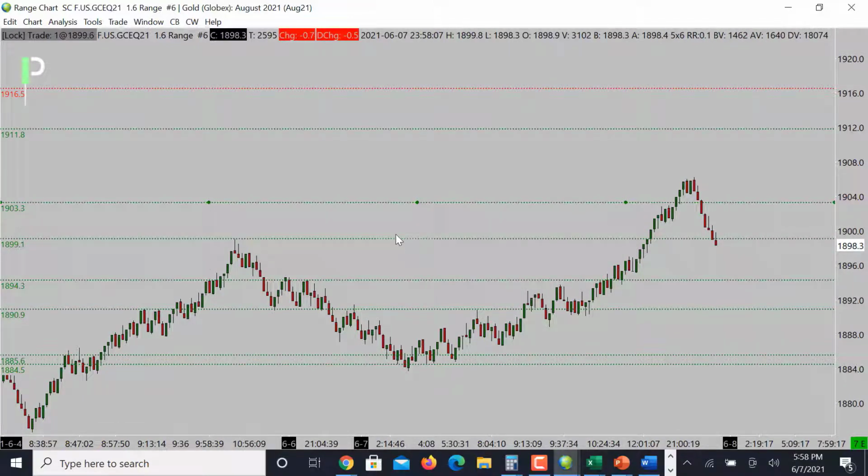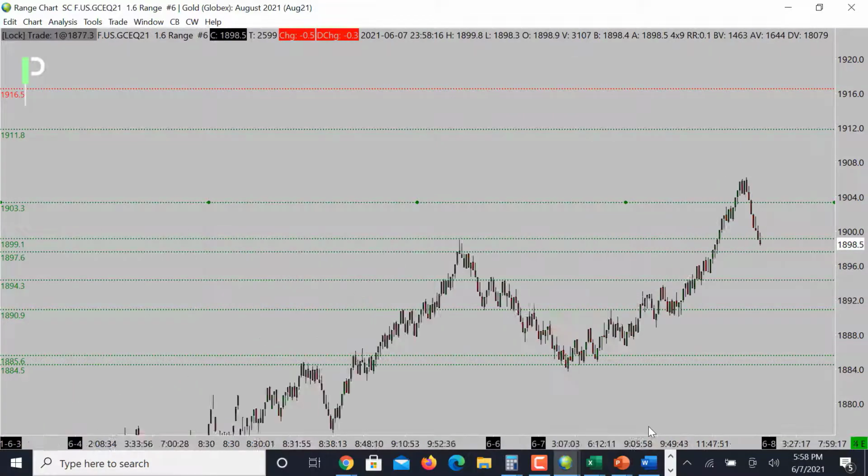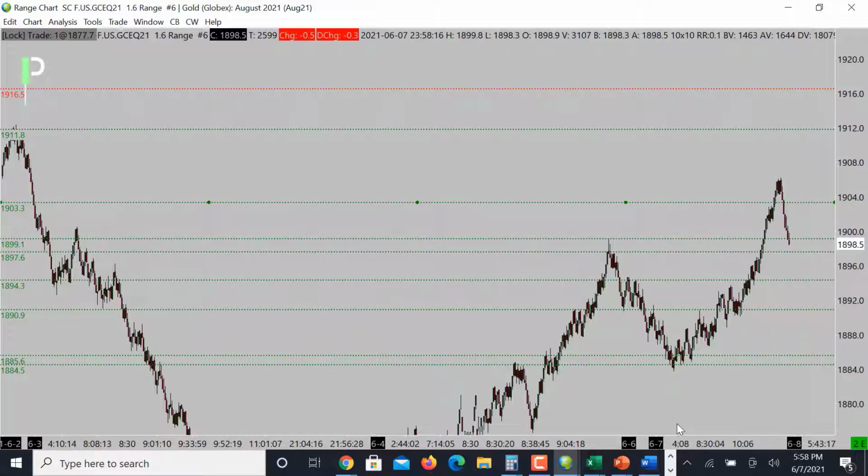We may even hold another area of support. I'm going to probably point this one out, 97.6, as an area of interest for me that we may have support at. So I'm going to be patiently waiting to see if we get that opportunity to get the support there.